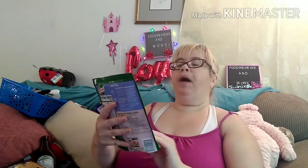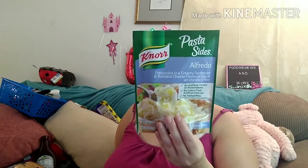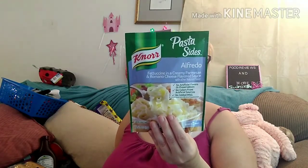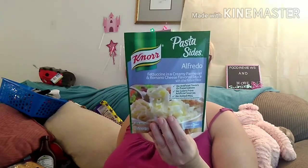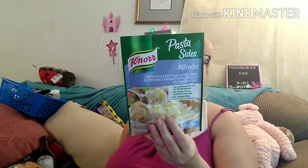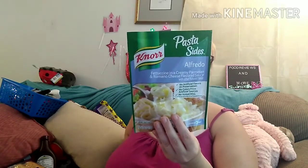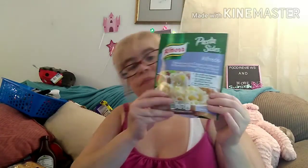And I picked up the Noah Pasta Sides Alfredo, which I do like. These are 4.4 ounces, 124 grams, and these are 630 calories prepared. 20 grams of total fat, 8 grams of saturated fat, 25 milligrams of cholesterol, 1,550 milligrams of sodium, 92 grams of total carbs, 3 grams of fiber, 13 grams of sugar, 20 grams of protein.